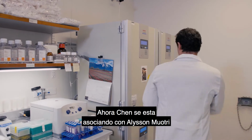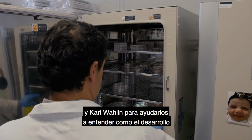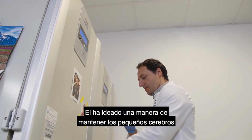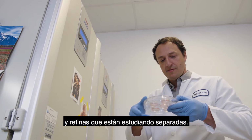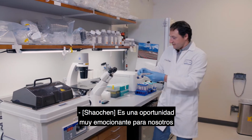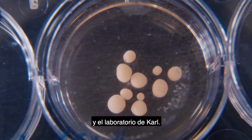Now Chen's partnering with Alison Watry and Carl Wallen to help them understand how brain and eye development influence each other. He's devised a way to keep the tiny brains and retinas they're studying separate, just like they are in the womb. It's a very exciting opportunity for us to work together with Alison's lab and Carl's lab.